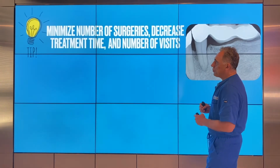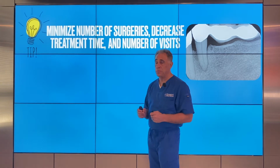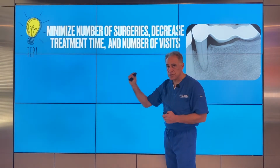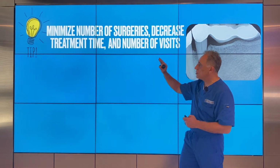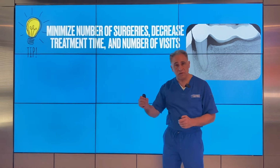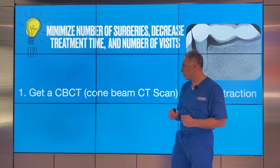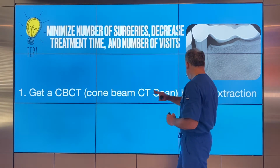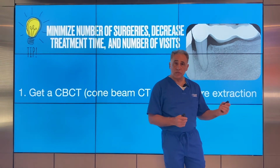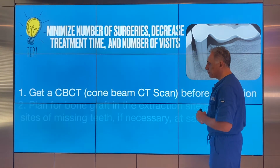So my tip for patients who have failing bridges and are anticipating getting dental implants for replacement, and in order to minimize the number of surgeries, as well as decrease the treatment time and also number of visits, are the following. First, get a cone beam CT scan, a CBCT, in order to analyze the supporting bone and also the extraction site and have an accurate plan for the grafting.